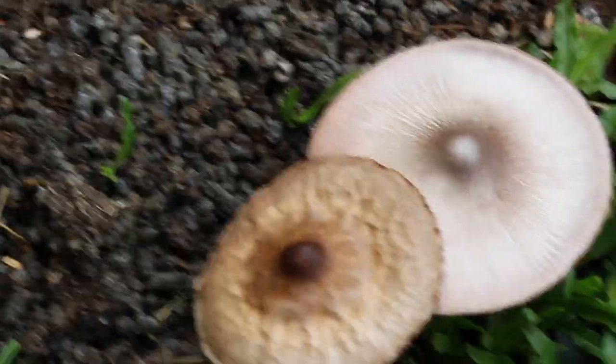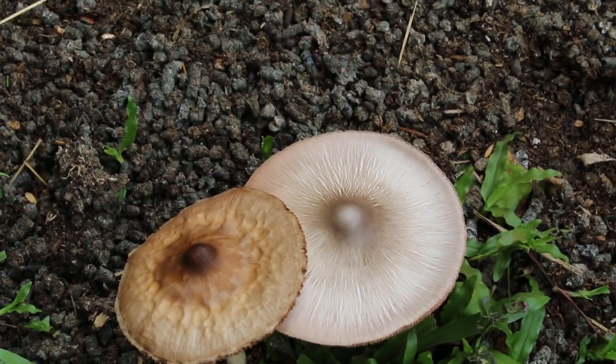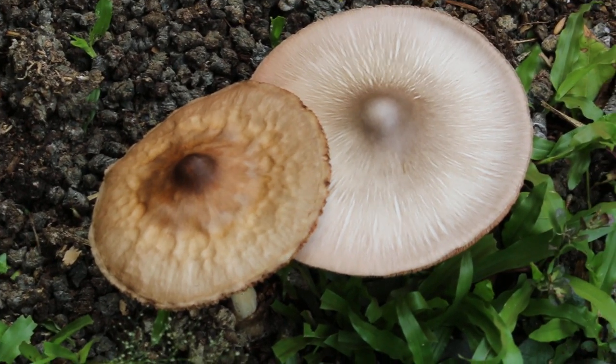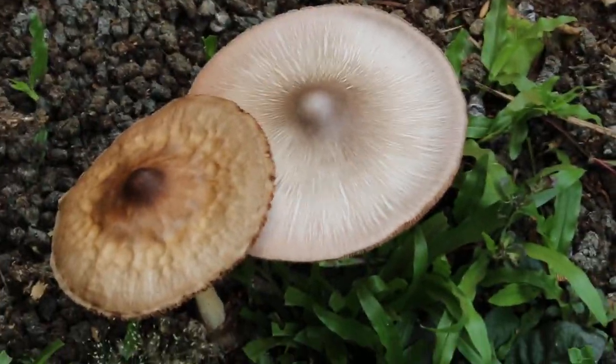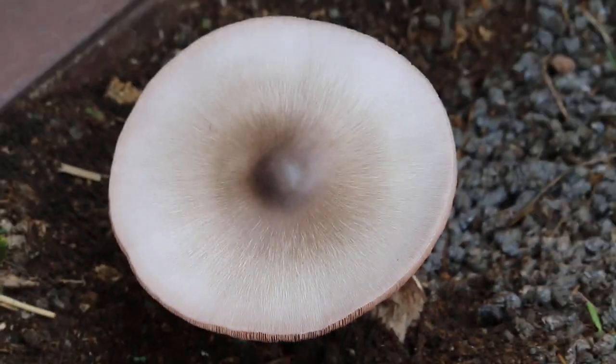Now these are the two flat ones as well, but looks a bit shriveled. The left one, that's the mother and daughter. The daughter is supporting the mother. And compared to this one, this is definitely bigger than the other two.